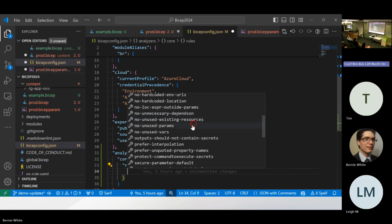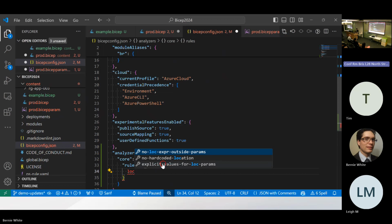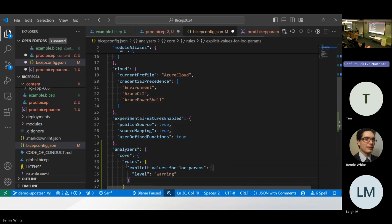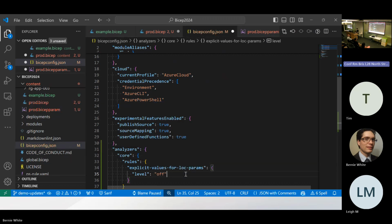One of them was about location: explicit values for location parameters. Again, you can turn it on and decide what we want to do with it. So the level is warning by default, but we can also turn it off, in which case we won't be warned about those things.